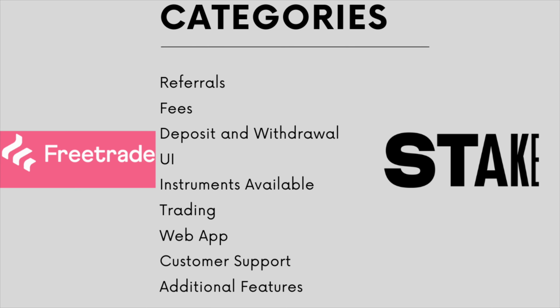So for FreeTrade, I've had it for a couple of months but haven't really been actively trading on it. As for Stake, I just downloaded it last week. So we're going to be going off my personal opinion as well as some research I've done. I'm going to break this down into the same 9 categories that I did for my Trading 212 versus eToro video, so let's hop to it.